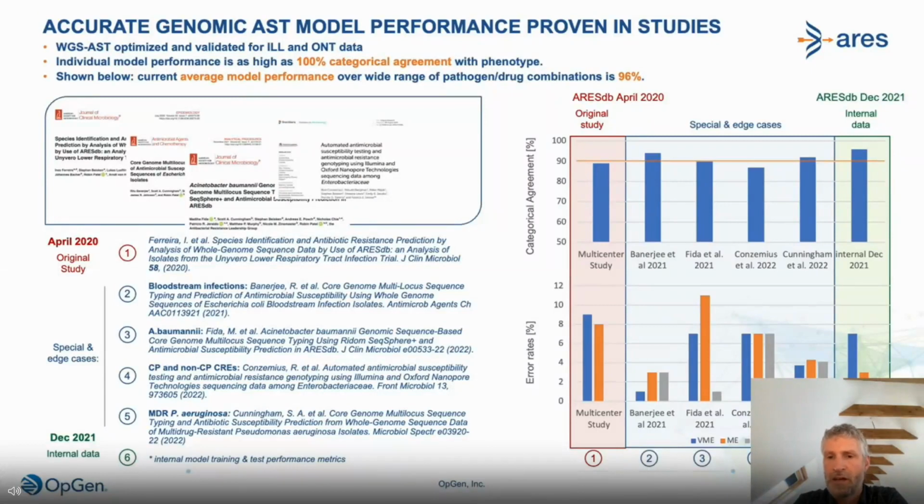And another study conducted at Mayo assessed genomic AST to perform also favorably compared to other methods in multi-drug resistant Pseudomonas aeruginosa isolates. Then finally on the right and highlighted in green are the results of another internal study demonstrating the improvements in genomic AST our teams were able to make in a time window of about 18 months over the original multicentric study on the very left.